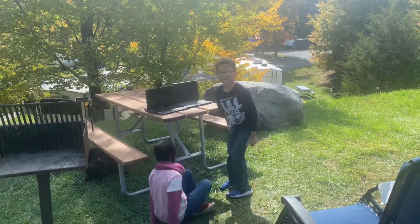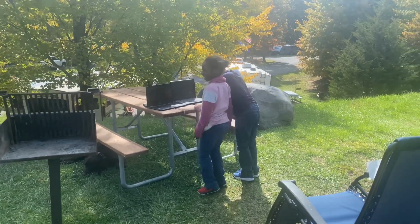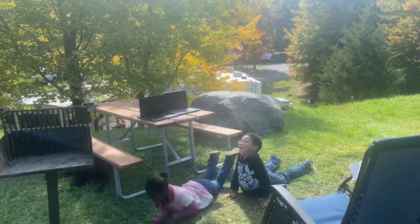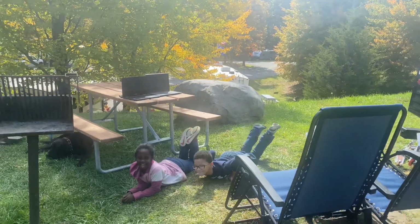Here's my younger two doing their gym class. Of course, they're the envy of the entire class because they get to do their PE outside in the woods.